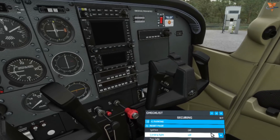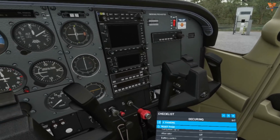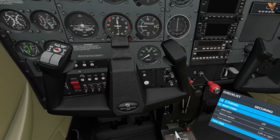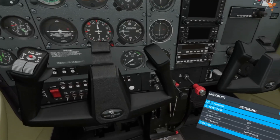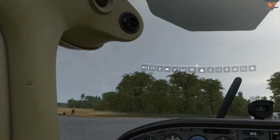And for our final checklist of this leg: ignition's off, landing lights off, taxi light off, nav lights off, alternator off, battery switch off, fuel selector, we'll put it on the right tank today, and pushoff valve is now closed. Securing check complete. Well, welcome to El Fuerte.